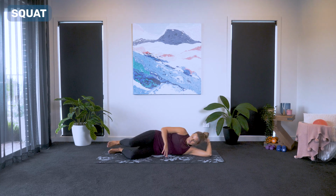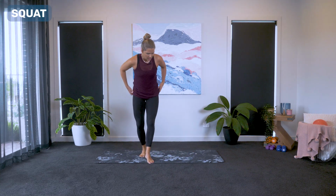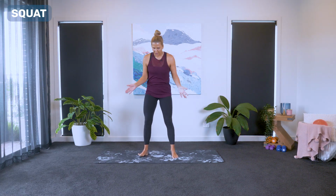The next exercise is a functional movement that we do all day, and that is a squat. So starting off with your feet slightly wider than your hips, a little bit of a turnout is just quite nice to open the hips.